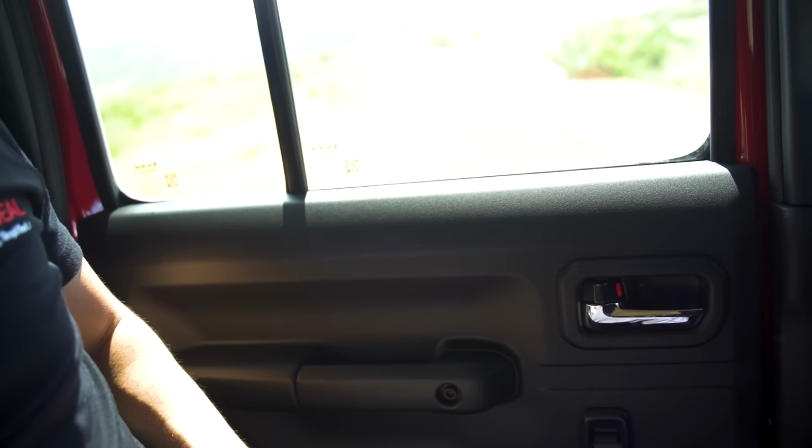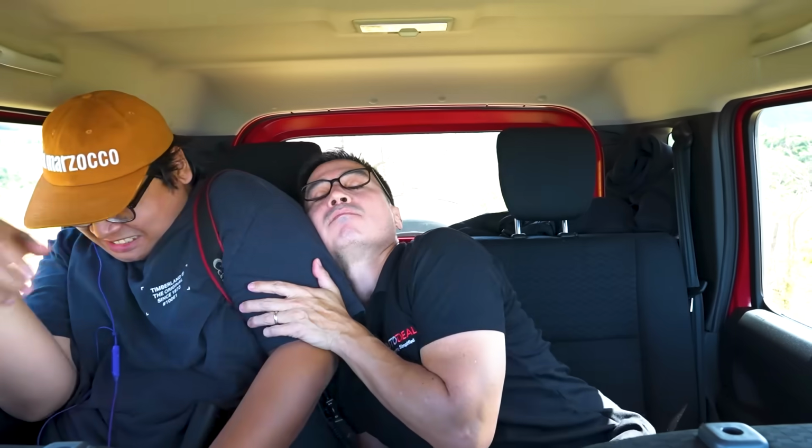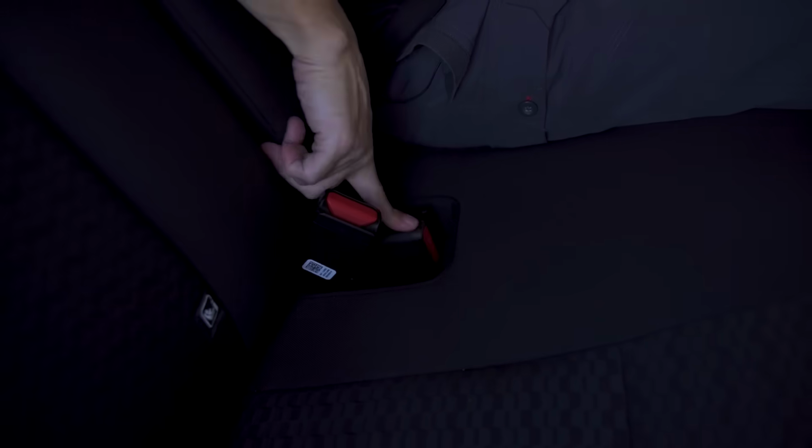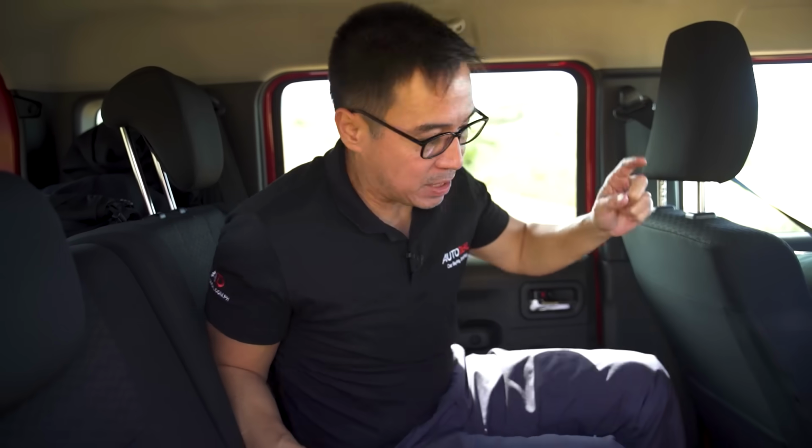The plastics on the door are similar to what the 3-door Jimny has, which just means it's very, very easy to clean. There aren't a lot of toys back here. In fact, there are none. There's no center armrest. You can only fit 2 passengers back here, because the seat belts made it evident. There's no fifth seat belt.